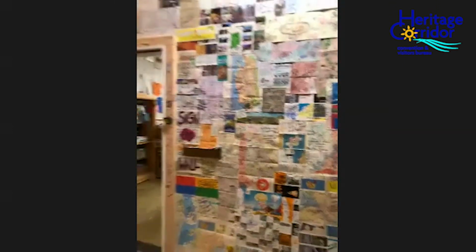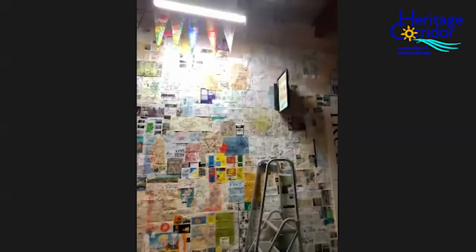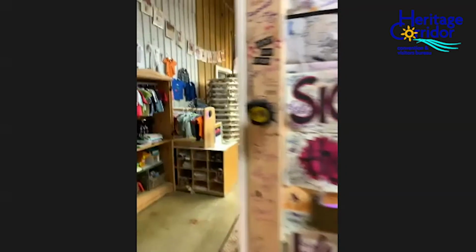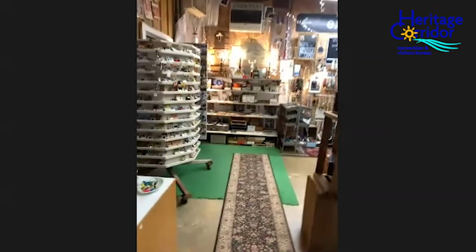Down. Yeah, has signatures. That's what the ladder's there for, so you can get up there. We have people that have signed way up high, everywhere. So you get people traveling from all over, it sounds like. Good for sure. I would say half my customers are not from my area. Oh, neat. Yeah, definitely.